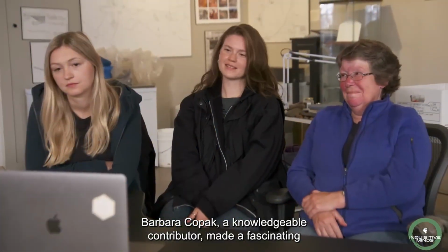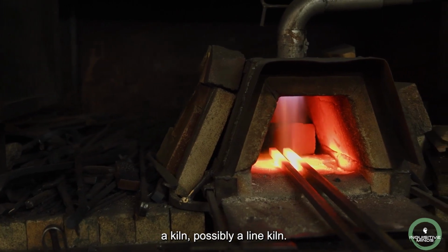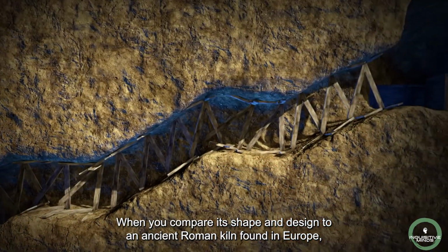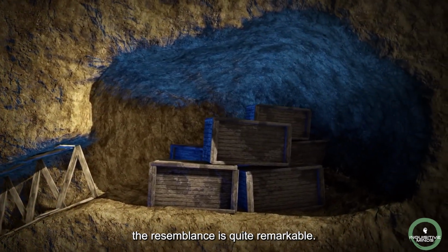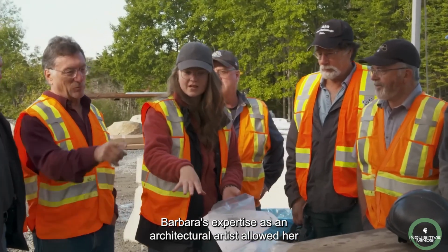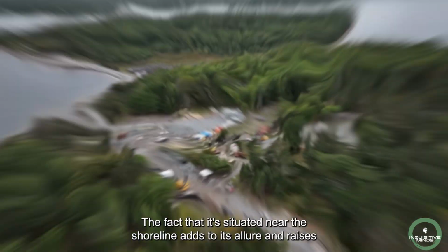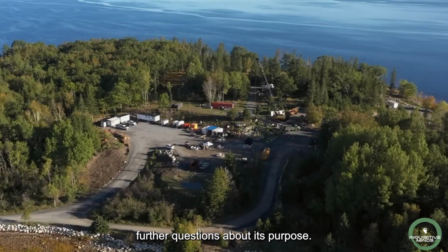Barbara Kopak, a knowledgeable contributor, made a fascinating observation about it. She suggested that the structure could potentially be a kiln, possibly a lime kiln. When you compare its shape and design to an ancient Roman kiln found in Europe, the resemblance is quite remarkable. Barbara's expertise as an architectural artist allowed her to make this intriguing connection. The fact that it's situated near the shoreline adds to its allure and raises further questions about its purpose.